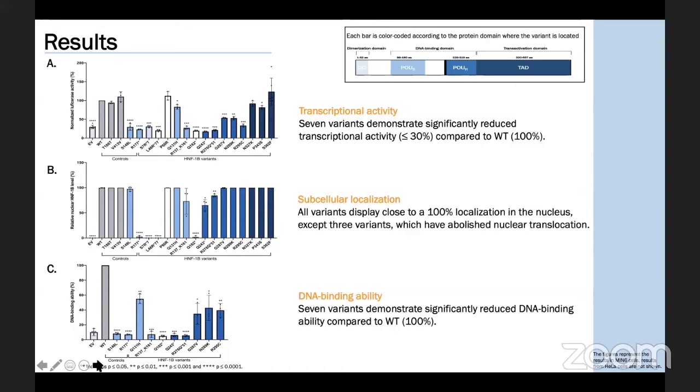In the subcellular localization assay shown in figure B, all variants demonstrated close to 100% localization in the nucleus, except for 3 variants which were undetectable, most likely due to degradation by nonsense-mediated decay. In the DNA binding analysis, only the variants located in the DNA binding domain were included. And as we can see in figure C, 7 variants demonstrate significantly reduced DNA binding ability of around or below 40% compared to the wild type.